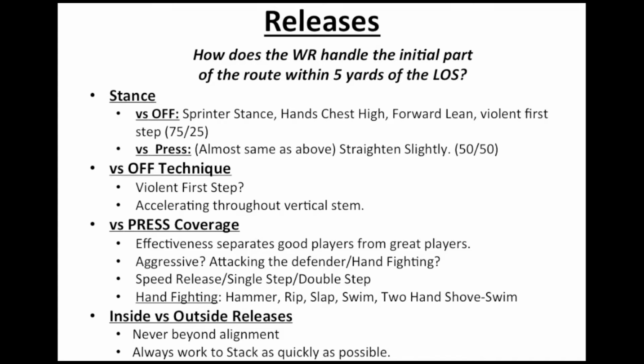Against press coverage, the effectiveness that a player displays is really what separates good players from great players. In the NFL, the coverage is tighter, the athletes are better, and as a wide receiver, you've got to be able to get off the line of scrimmage cleanly and quickly, and usually that's the difference between a play being successful or failing.